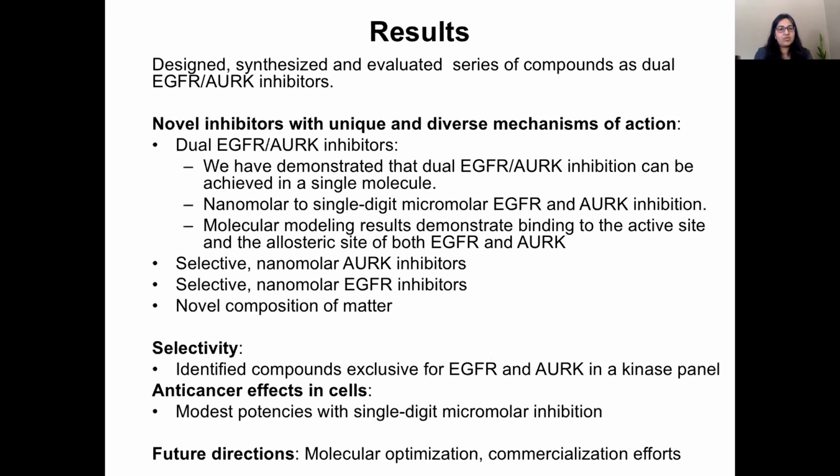Now, it was good to know that the compounds had single-digit micromolar inhibition in cell, but single-digit micromolar is not potent enough for future commercialization. And so the current efforts through the advanced grant are to improve potency for the compounds, which would then translate to improved potencies in cells as well. Future directions involve molecular optimization and then subsequent commercialization efforts through a subsequent kickstart, if at all. But right now, the advanced grant focuses on molecular optimization.